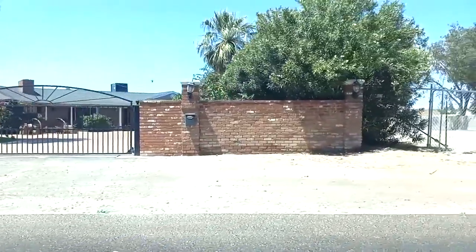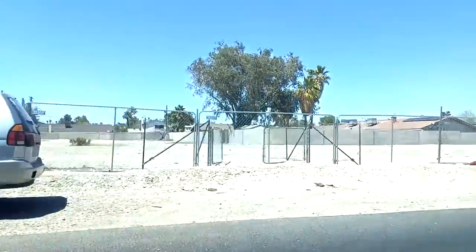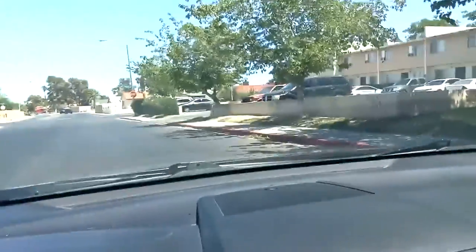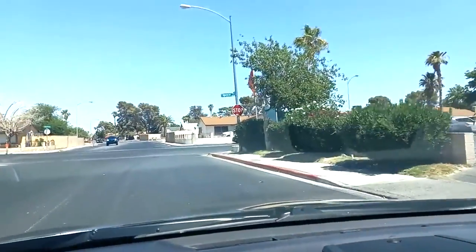They're all nicely gated. Usually they have pools. There's a big vacant lot right there. All right, and now we're coming into right close to a big shopping center. We're going to go check that out.